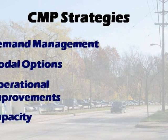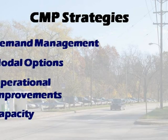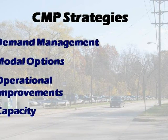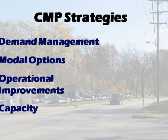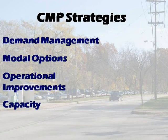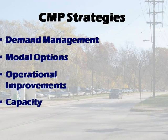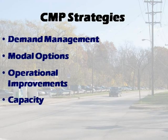So what do we do once we collect and compile all the data and analysis discussed thus far? Keep in mind that this is a process, so the focus isn't simply to collect data. We want to do something with that data. The second part of the process is the strategies component, where we are tasked with determining which congestion management strategies are most appropriate for each corridor. This is an area where SPC sees the CMP Working Groups playing a big role in the process.